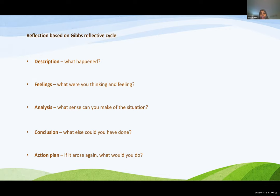So write it down as points, and then make it so that you can speak about it, like, for example, my placement in ER, something that happened. You don't need to describe a lot. It should be very brief descriptions. You don't need to prescribe numbers, just a brief description. The most important things in reflection are the analysis, the reflection, and the action plan, the learning point for you.